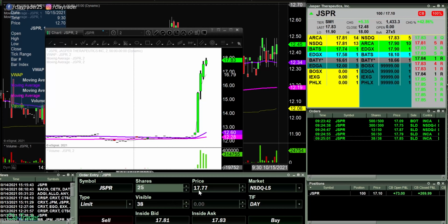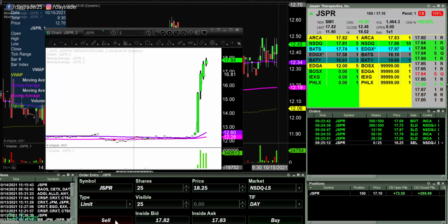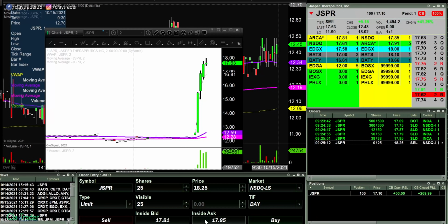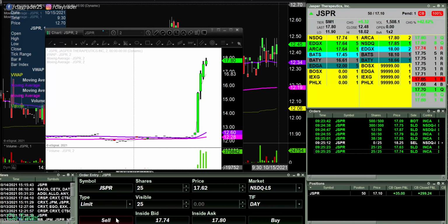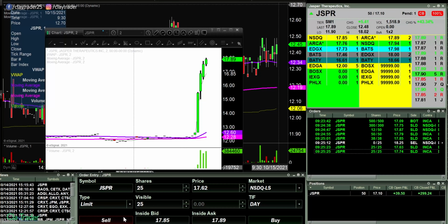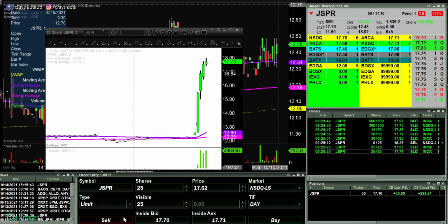So now can we get the break of 18? One order up there at 18.25. Don't like this candle that's forming, so we'll go with 50 shares here. Again, this is pre-market trading. Market is not even officially opened yet.